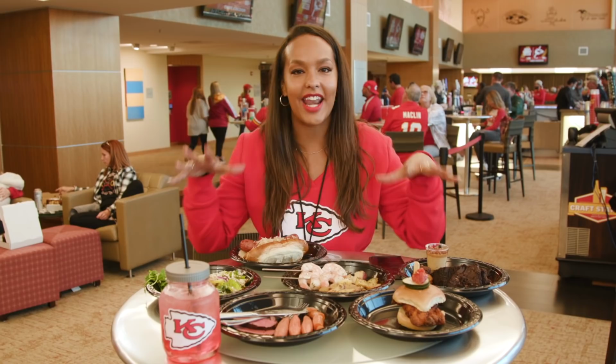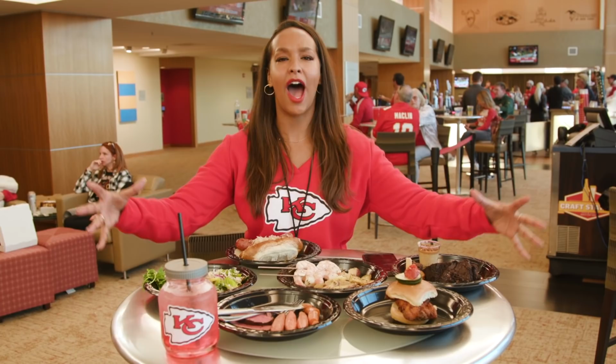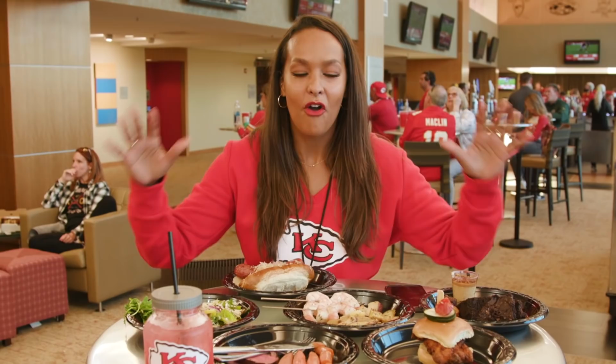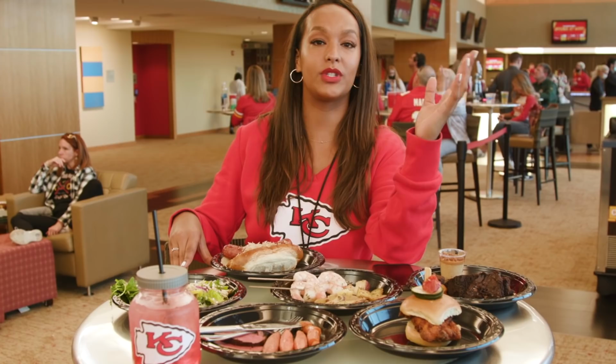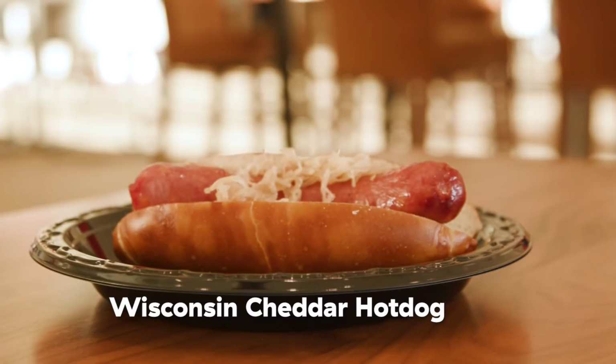I have worked up an appetite. I was in the stands screaming. I was dancing with the fans, and now it's time to grub, which I'm really excited about. First things first, I really wanted to highlight this hot dog, because what I think Arrowhead Stadium does really well is that they have a dish at every single game that pays homage to the opposing team. So today, the Chiefs are playing the Green Bay Packers. They're from Wisconsin, so we've got this Wisconsin hot dog right here. It's beautiful.